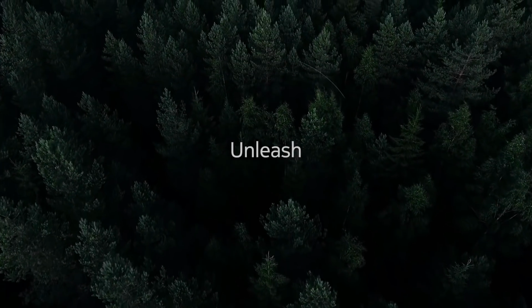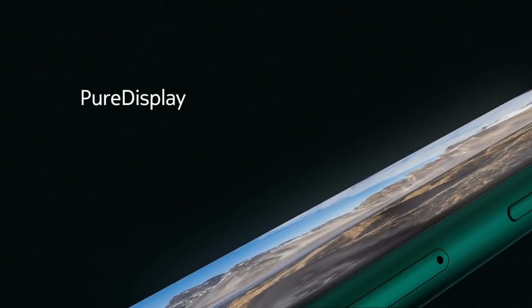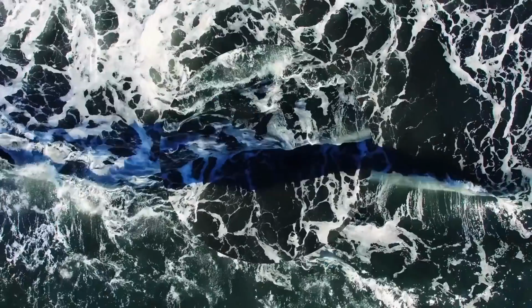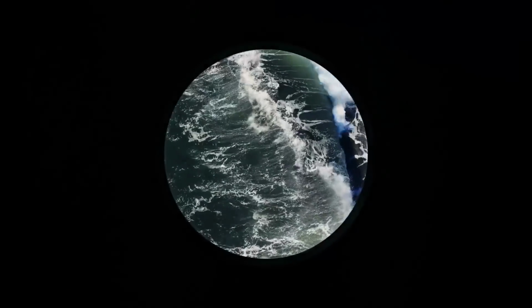Nokia 7.2 will be launched in 2019. The phone comes with a 6.3-inch LCD touchscreen display with an aspect ratio of 19:9. It is powered by an octa-core Qualcomm Snapdragon 660 14nm processor. It comes with 6GB of RAM.